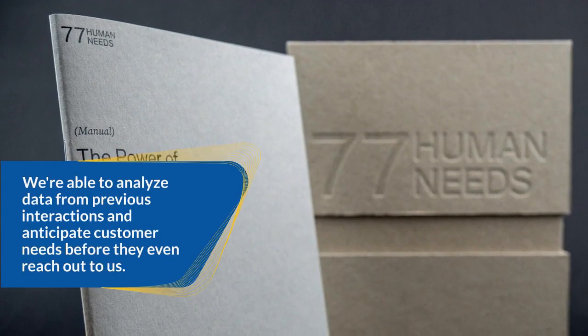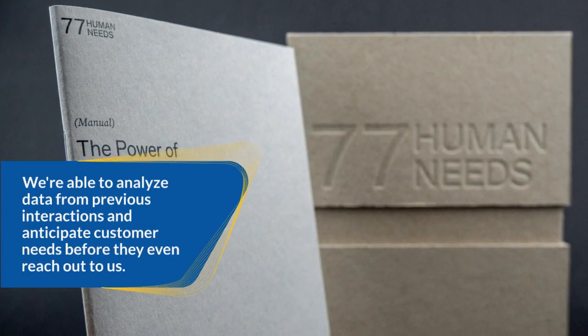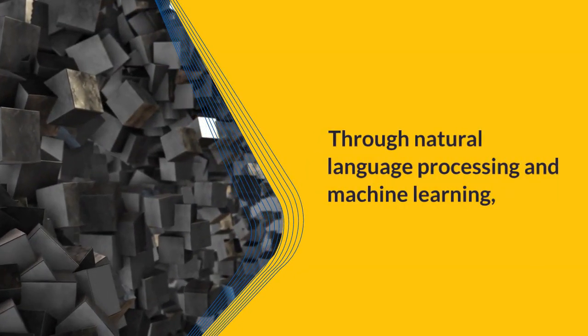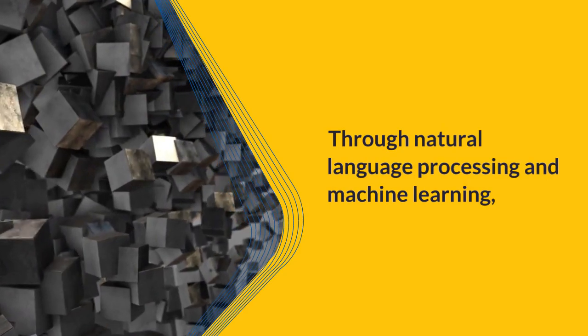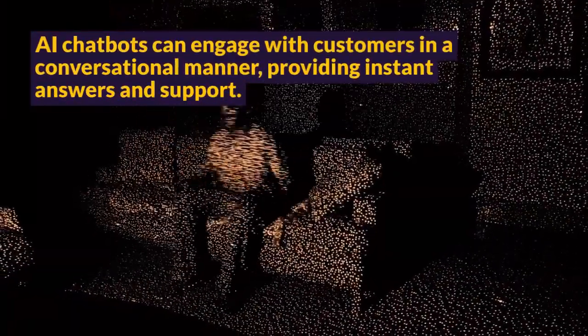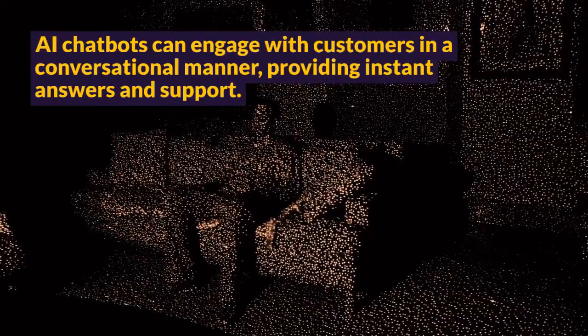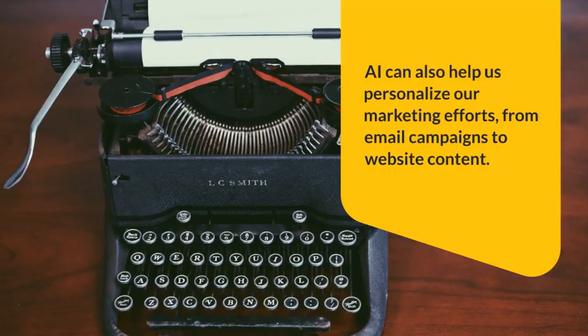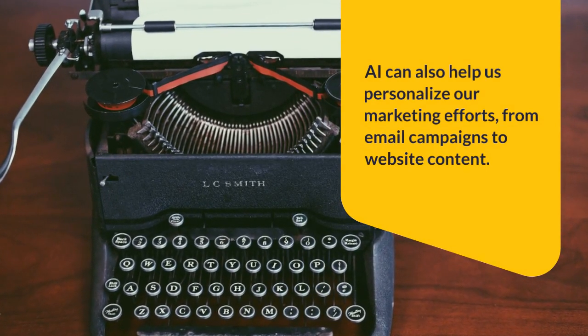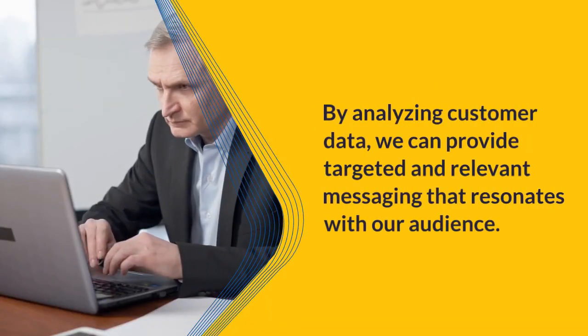We're able to analyze data from previous interactions and anticipate customer needs before they even reach out to us. Through natural language processing and machine learning, AI chatbots can engage with customers in a conversational manner, providing instant answers and support. AI can also help us personalize our marketing efforts, from email campaigns to website content.